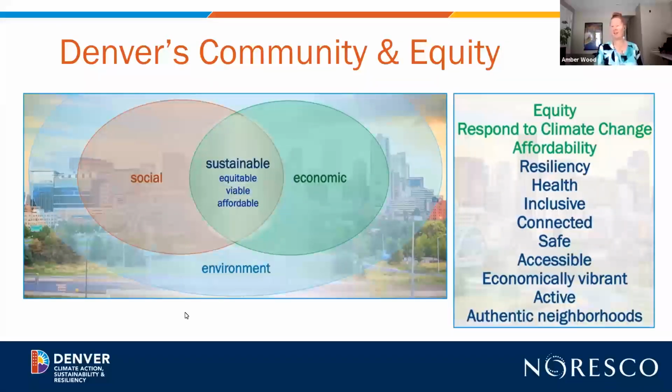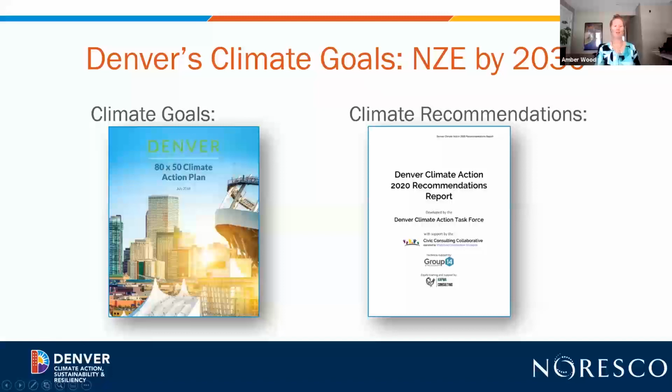And great news. A lot of you already know that we're working on net zero. There's a few that don't. So welcome. Hopefully we help clarify what we're doing with net zero as well as where we're headed. We have a couple climate action plans. The 80 by 50 climate action plan details our goal of getting to net zero by 2030. And part of that was also because of the climate action task force that met last year. We have 2020 recommendations from them on how to solve climate change in Denver across a number of topics, buildings and homes included.